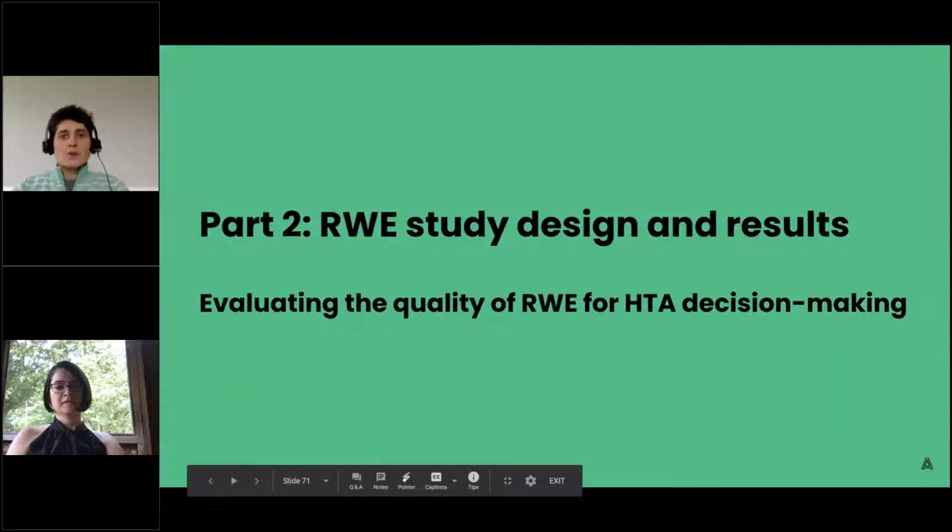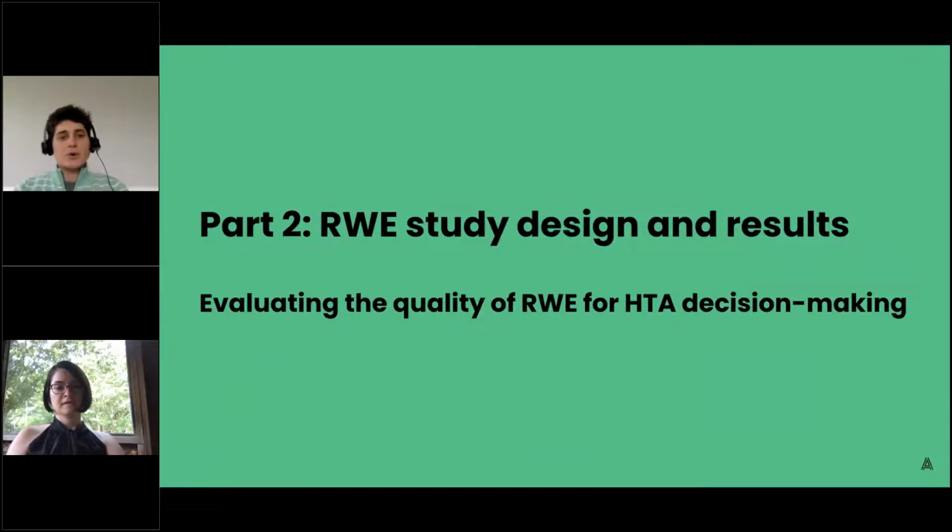All right, so I'm going to pass this over to Liz, and she is going to walk through the RWE study design and the results and kind of linking back what we learned in the last section to walk us through how this quote unquote manufacturer developed this RWE comparative effectiveness study. So Liz, I'm going to pass it to you, but I'll drive the slides.